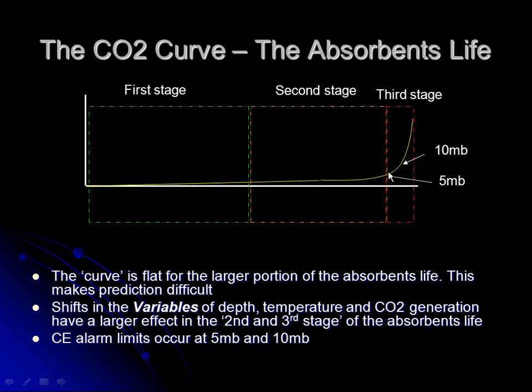CO2 towards the end. And within the CE test limits, EN14143, we tag two numbers as being alarm limits, and they're 5 and 10 millibar. So if you have a rebreather that has a gaseous CO2 sensor in it, then you should see alarms at 5 and 10 millibar to warn you that you're very close to the end of the absorbent's life, and you should consider finishing the dive, possibly even coming off the rebreather. So that's basically what a classic CO2 curve looks like.